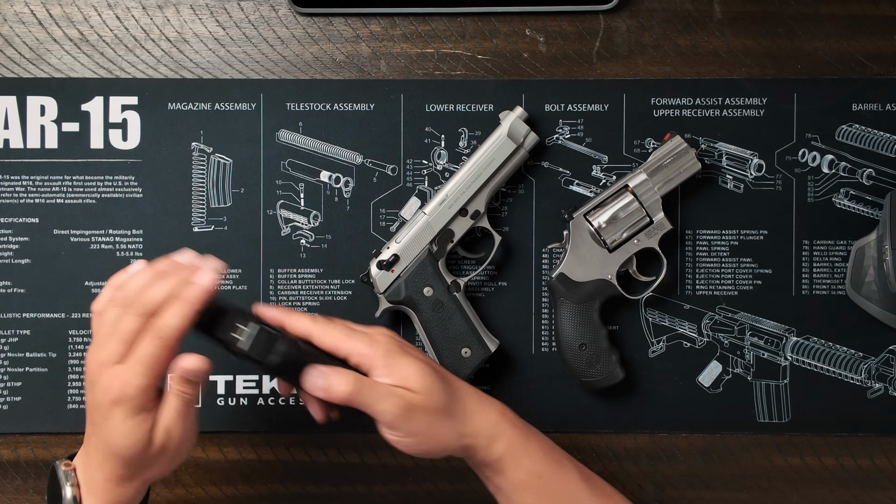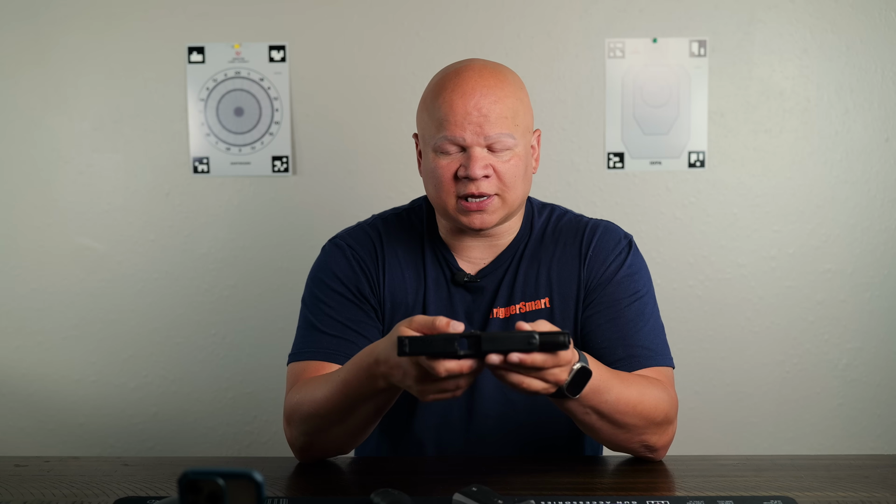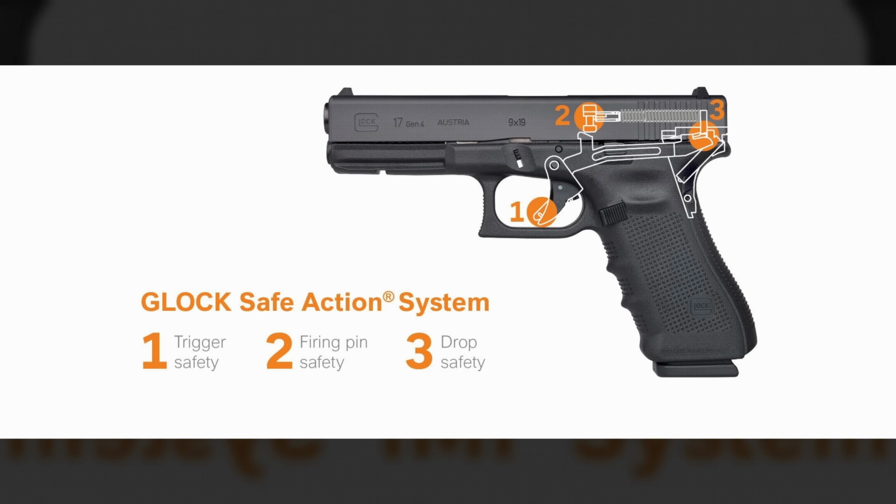How striker-fired pistols stay safe. All right, let's start with the most misunderstood gun on earth, the Glock. Now, all these firearms are clear, and as you can see here, so is the Glock. But people say that the Glock has no safeties. Well, that's not actually true. Glock actually has 3 safeties.